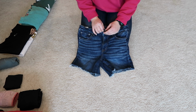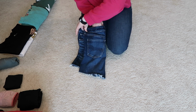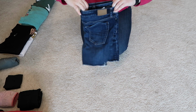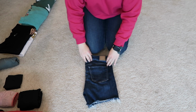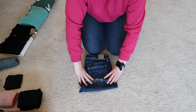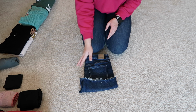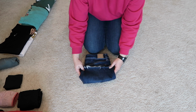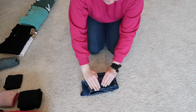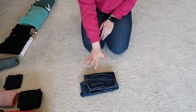I don't usually button them, but I do try to hold the button with the buttonhole just because it keeps them in the right shape. And then I fold them in half and lay them down. I will fold the bottom up just a little, not a whole lot, not a third, maybe 25%, a quarter of the way. I don't fold it up like a full third or a full half, just enough so that when I fold them in half, they fold up to about the same size as a pair of jeans.